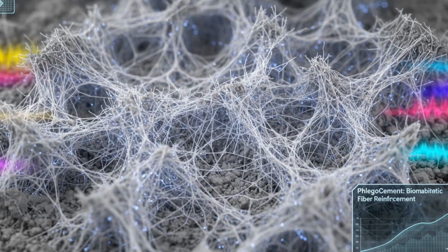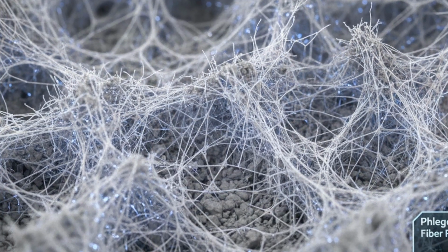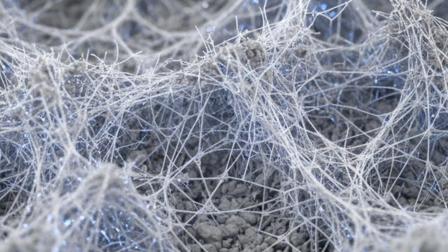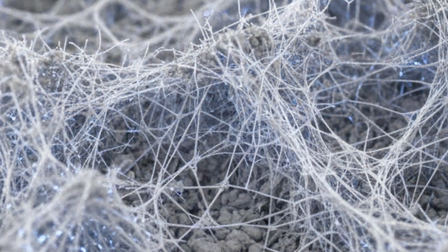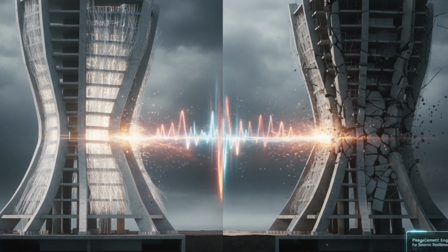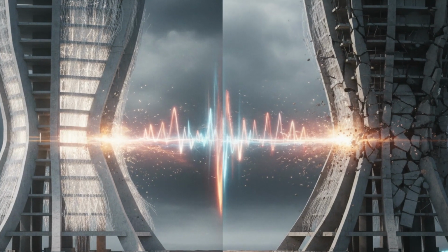Flego cement utilizes volcanic rock to grow a meshwork of intertwining fibers within the cement matrix. This provides ductility, or flexibility, to the material, a property usually lacking in concrete and requiring steel reinforcement. By emulating the natural cementation of the caldera, Flego aims to create a building material that is tough, resilient to earthquakes, and free from the corrosion risks of steel.